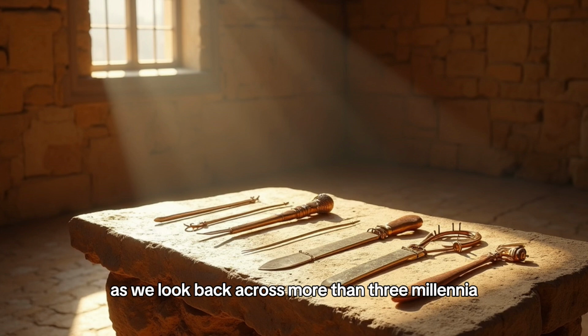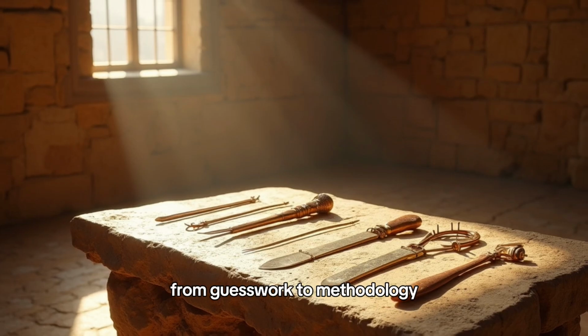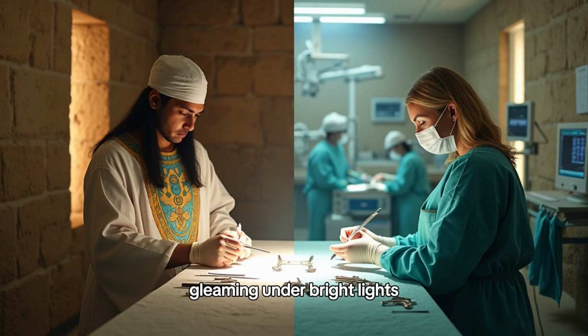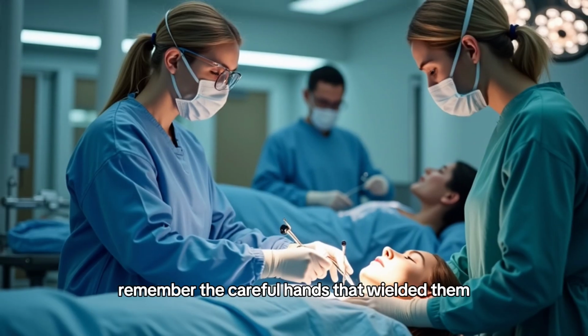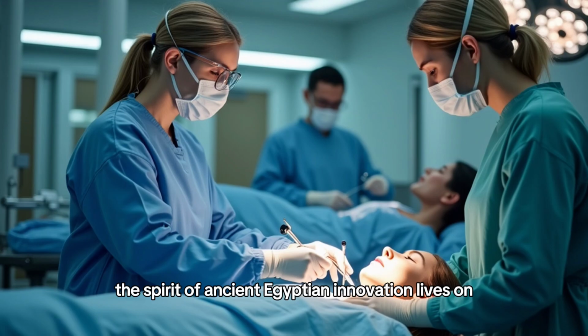As we look back across more than 3 millennia, we can see that ancient Egyptian surgery wasn't just a collection of tools and techniques, it was a revolution in human thinking, a shift from superstition to science, from guesswork to methodology. In their careful observations, their precise instruments, and their systematic procedures, Egyptian physicians laid the groundwork for all that would follow. So the next time you see surgical instruments gleaming under bright lights, remember those ancient copper tools in that stone chamber. Remember the careful hands that wielded them, the minds that designed them, and the legacy they left us. For in every modern operating room, the spirit of ancient Egyptian innovation lives on, continuing to save lives and ease suffering, just as it did thousands of years ago.